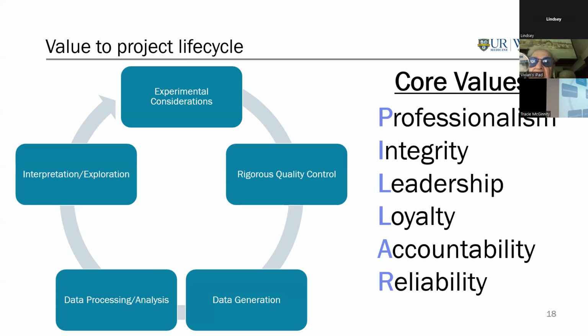Where is our value in genomics here at U of R at Wilmot? So we participate in the entire life cycle of the project, not just experimental consideration or design, not just data generation, not just data analysis. So we view ourselves as really the circular entity that no matter where you want to plug in, we're here to help. We again strive to make this be our project too, to help you so that we have at least some desire to really help you push it across the finish line.